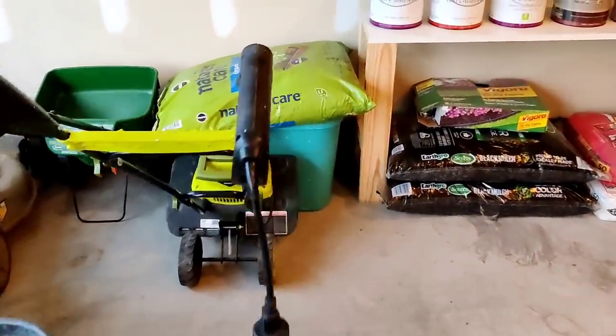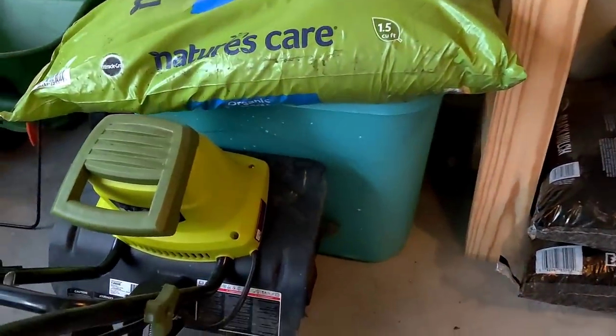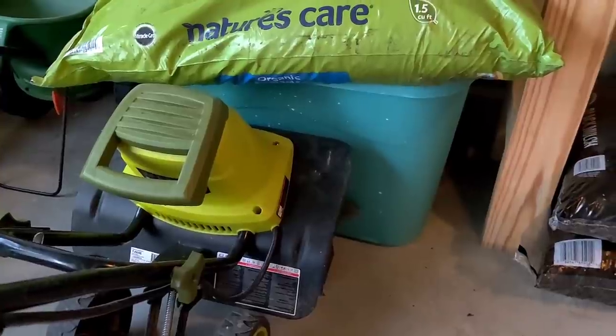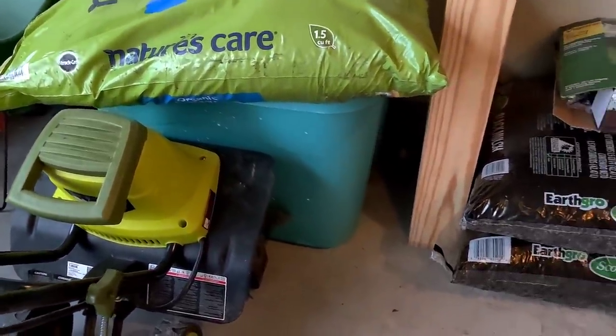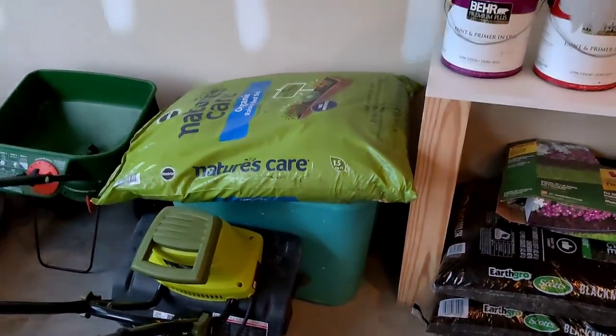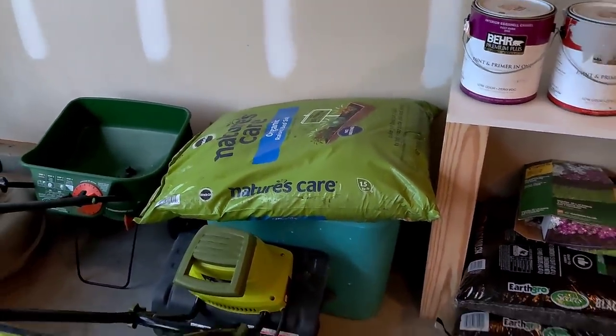And then back here in this tub, I have some open bags of grass seed, fertilizer, soil, any bag that I've opened and didn't use the entire thing. It's nicely sealed up in there. And then just a random fresh bag of soil on top.